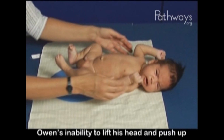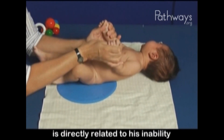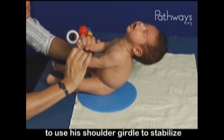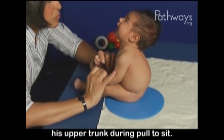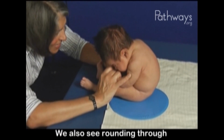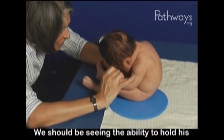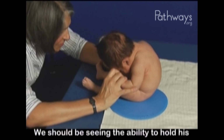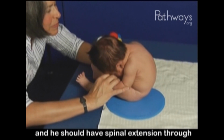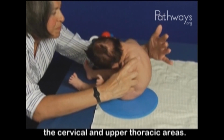Owen's inability to lift his head and push up on his forearms in the prone position is directly related to his inability to use his shoulder girdle to stabilize his upper trunk during pull to sit. We also see rounding through the cervical spine right down into the lumbar spine. We should be seeing the ability to hold his head upright and stabilize with the scapula, and he should have spinal extension through the cervical and upper thoracic areas.